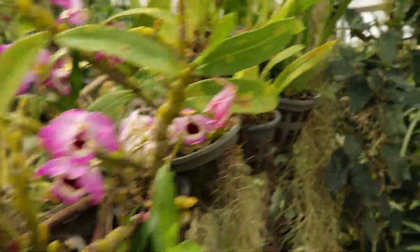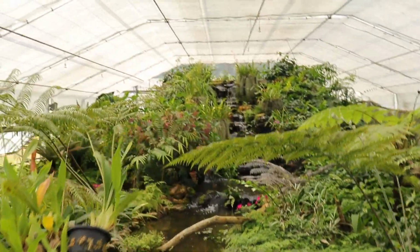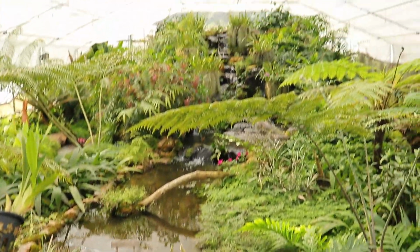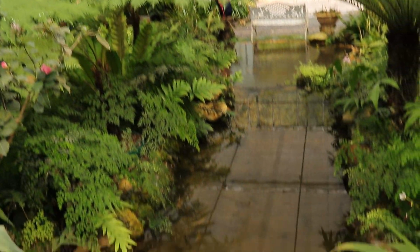So guys, we're not finished here. As you can see here, there is a bridge over troubled waters. So look at this one. So nice, guys. An indoor garden with a lot of plants. You can see.